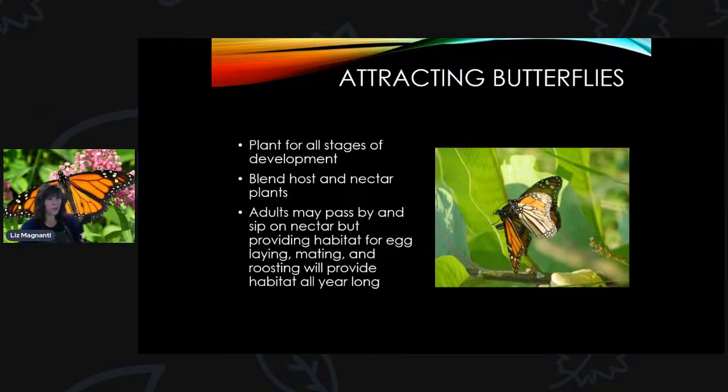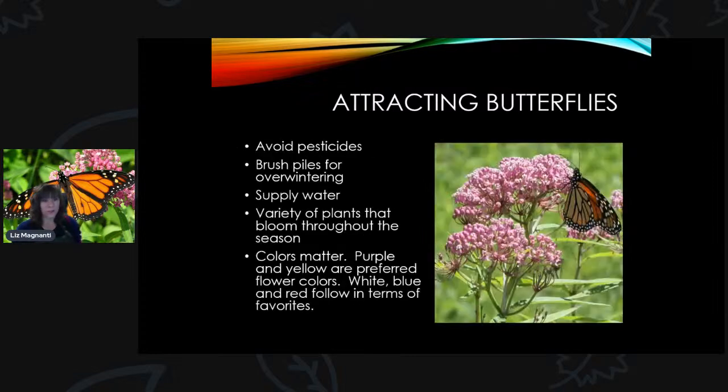It's important to remember with butterfly gardening that the adults will come to the nectar producing plants, which is fabulous. And those are the ones that are really beautiful and showy. But your best chance of getting more butterflies and having a really thriving butterfly garden is to plant those host plants where those insects can lay their eggs and provide food for those caterpillars. You want to make sure to avoid any kind of pesticides.